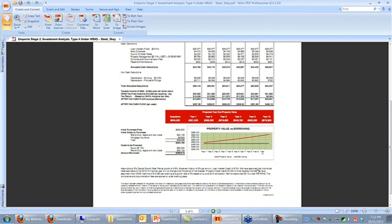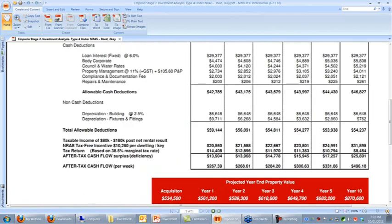Now, here's the interesting and the really cool part. Let me just zoom in on this a bit for you. What I want to show you is this figure here. I don't know if you can see on your screen where the little hand, which is my mouse, is moving, but at the bottom of that first left-hand column, above the red line, it says the after-tax cash flow surplus is $13,904. Or looking at it another way, the figure below that, if you can't read that, says $267 per week.